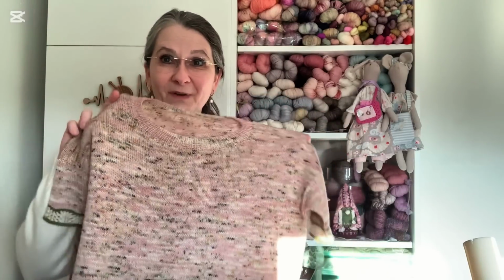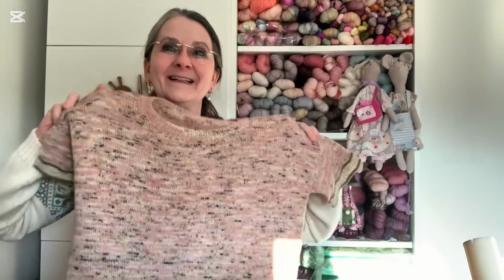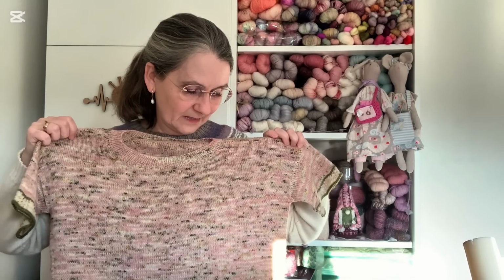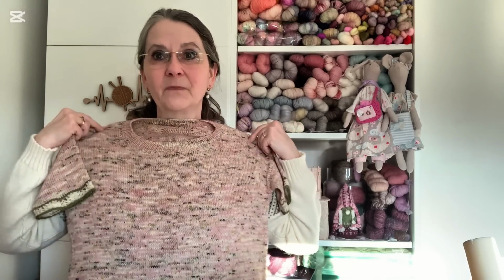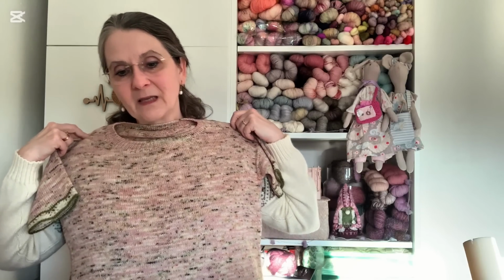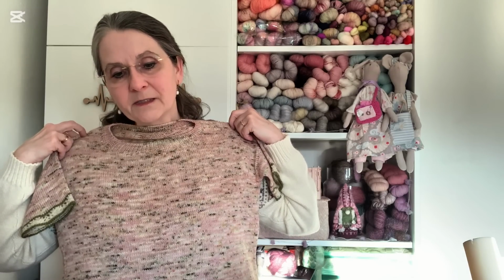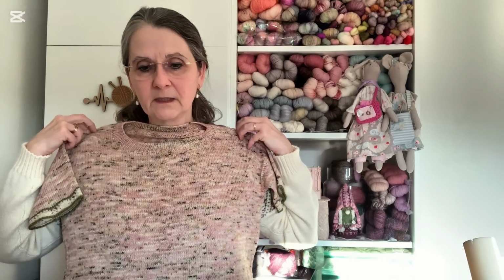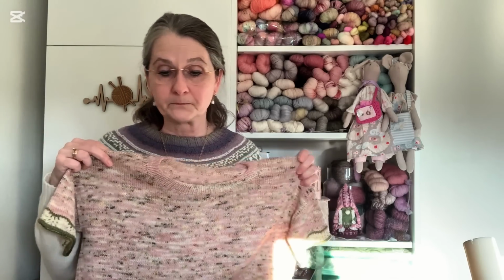We all know hedgehog fibers, don't we, from Ireland? They make very beautiful colors, but this one is Norwegian. It's available in size extra small to 3XL, and I made size, what? I didn't write it down which size I made. Probably a medium. Normally I'm making medium.